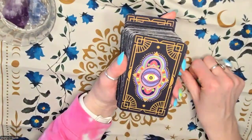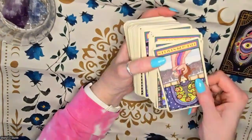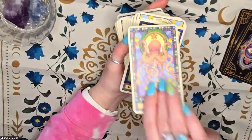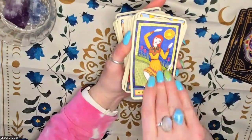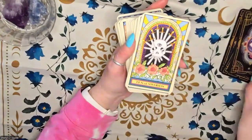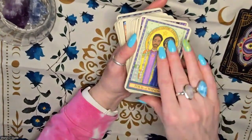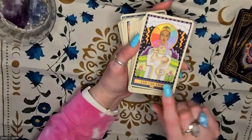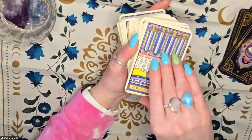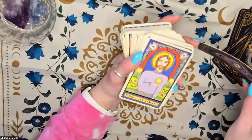I call this my hippie deck, but it reminds me of spring because of the colors. It's also a fun deck because it's got the bright colors and a little bit of quirkiness to it. Inviting you to come out and play and open up. It does have keywords. Each card has keywords at some point going across. Here it's in the sun. It has an extra card, the creator, and there's another extra card too. I can't remember what it's called though. But this is definitely my spring to summer deck. I love this deck. It's got a nice soft card stock. It's not too stiff or loose.